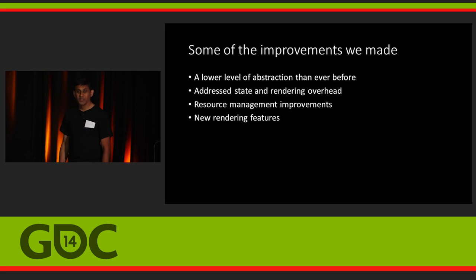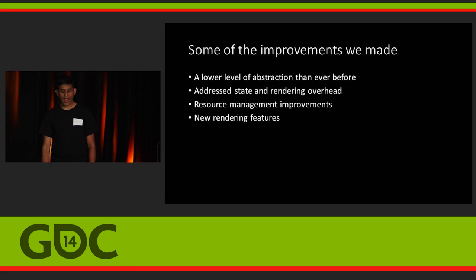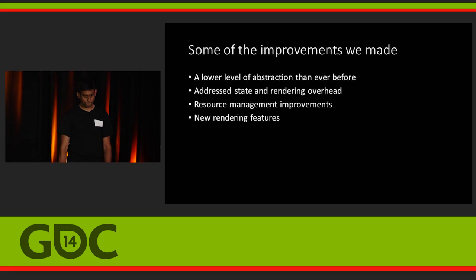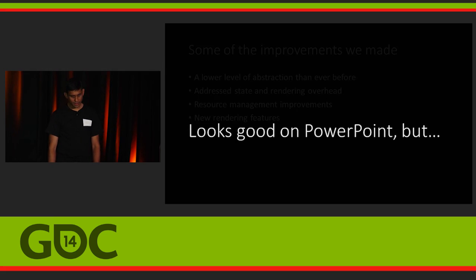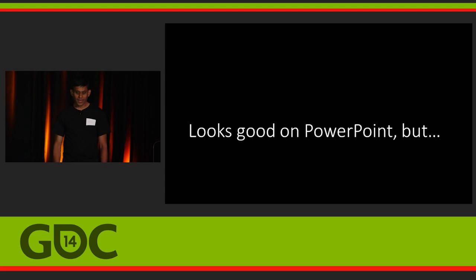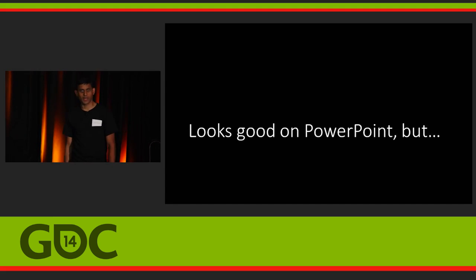Graphics-intensive apps use a lot of graphics resources, and quickly getting all your textures and vertex buffers and constants and so on to the GPU and updating them on the fly requires a lot of focus on improving resource management. And I'm going to talk a bit about a few new rendering features. But before I get deeper into the technology of DirectX 12, let me show you some very early results with our prototypes.